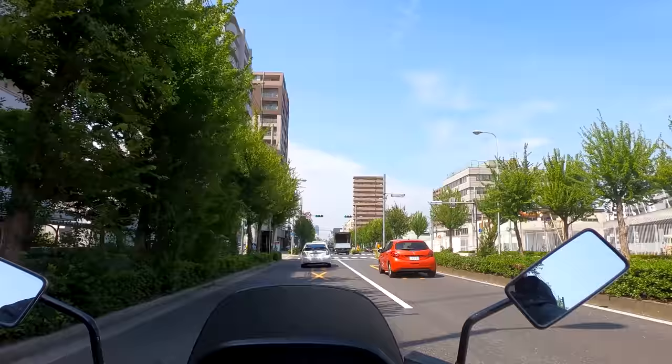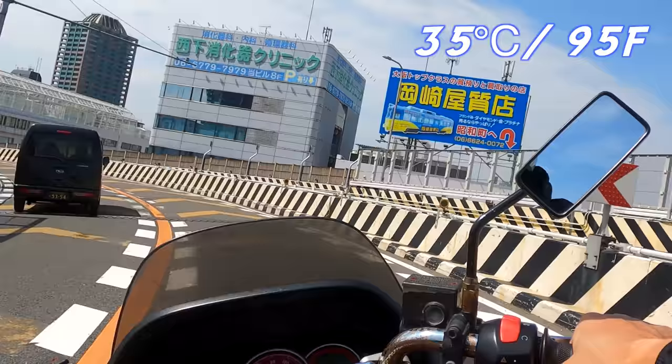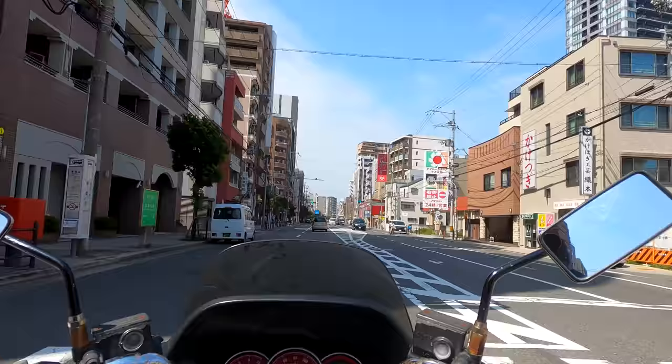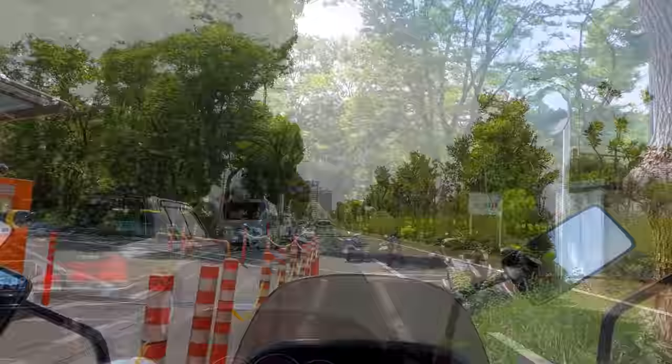Finally, rainy season is over, so it's much easier to drive a motorcycle recently. It's super hot though. Right now, I am in the south part of Osaka. It's about 40 minutes driving from here to Osaka Castle. In this video, I will show you how the Osaka Castle Park and Osaka Castle Observatory look. Hopefully, I can take nice photos there too. Anyway, let's enjoy Osaka Castle together. So, let's go!